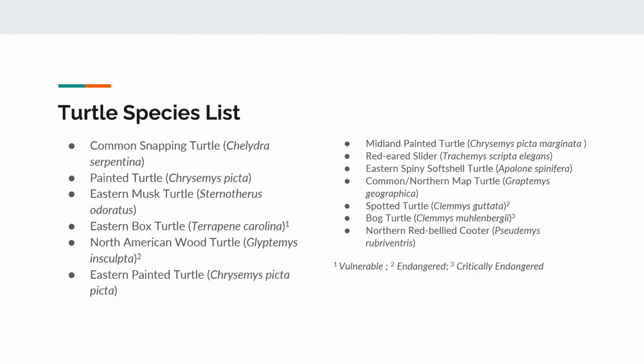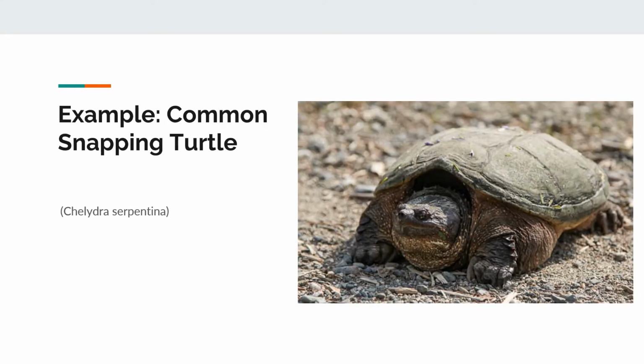Here we can see our turtle species list. We have the common snapping turtle, painted turtle, eastern musk turtle, eastern box turtle, North American wood turtle, eastern painted turtle, the Midland painted turtle, red-eared slider, eastern spiny soft-shelled turtle, common northern map turtle, spotted turtle, bog turtle, and the northern red-bellied cooter. And here we see the common snapping turtle, Chelydra serpentina.